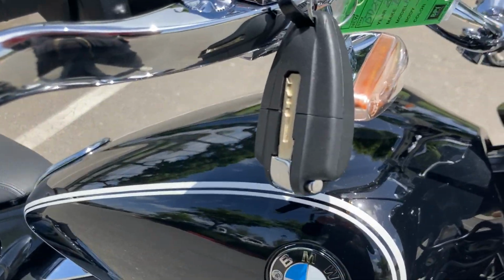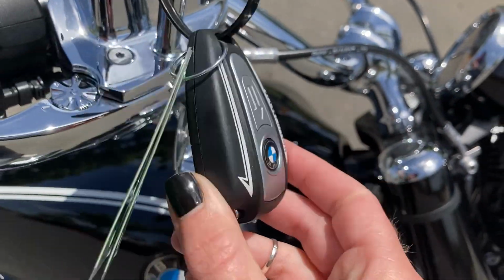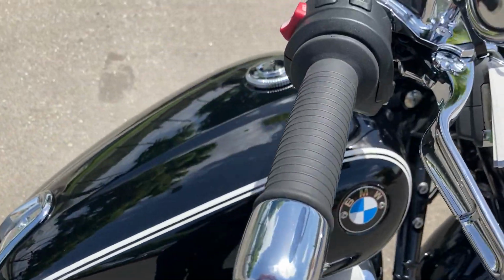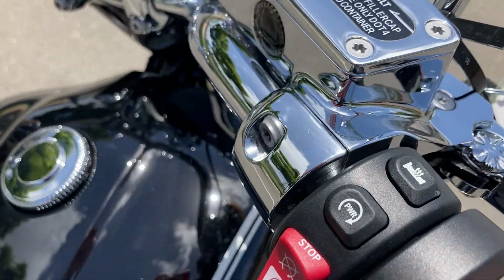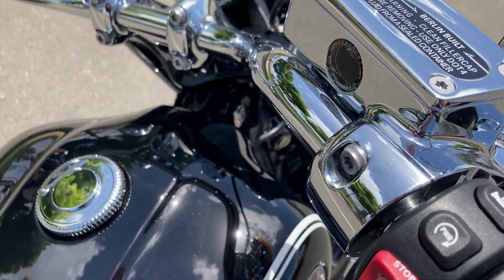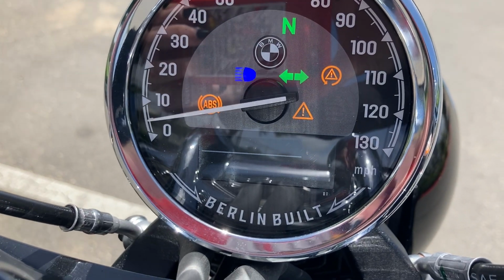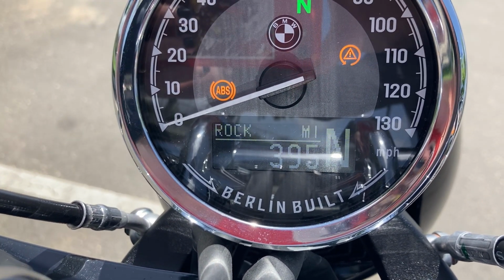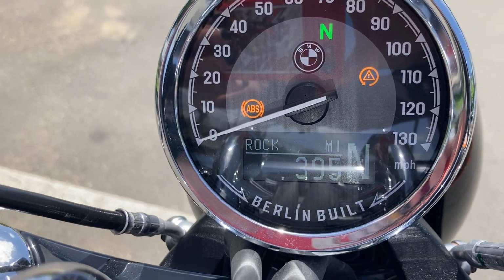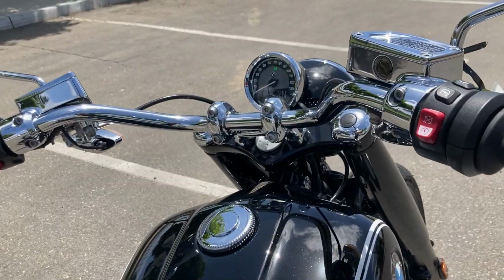That key fob. Power button also has heated grips. So when you hit the power button, everything turns on. And you can see that our mileage is 395. Those were all demo miles. Has a safety switch. You have to pull the clutch in when you start the bike, so give me just a second.